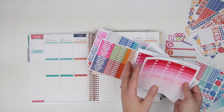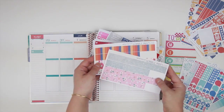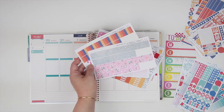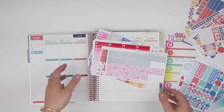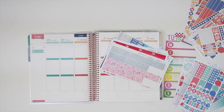Also, I have heart checklists, which you can get in the shop in multicolor, and then I made these for myself. These aren't in the shop, but they're super easy to make. You just have to measure it out and put the print you want in it. And I just made these for the bottom area because I wanted something that matched a little more rather than picking a random washi. So I have the silver glitter. I actually do have a couple more stickers I want to go grab.